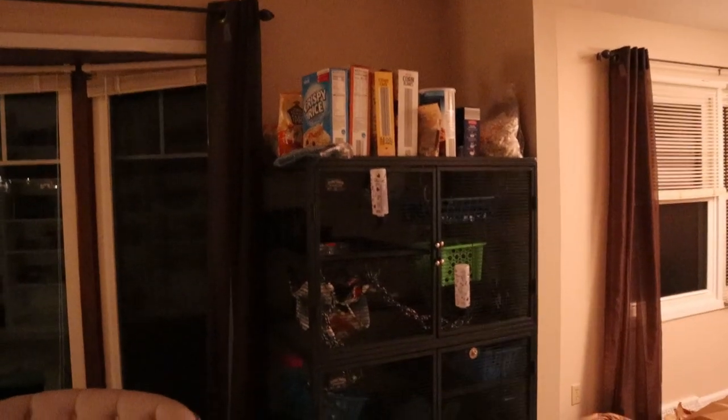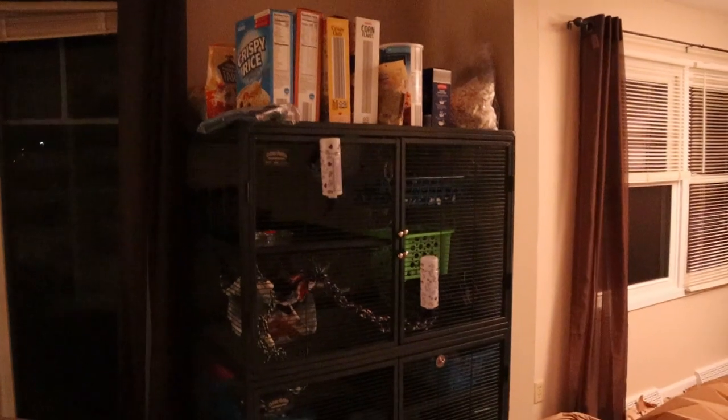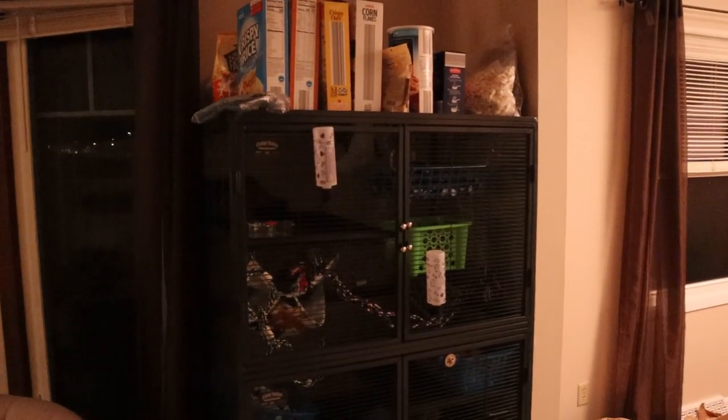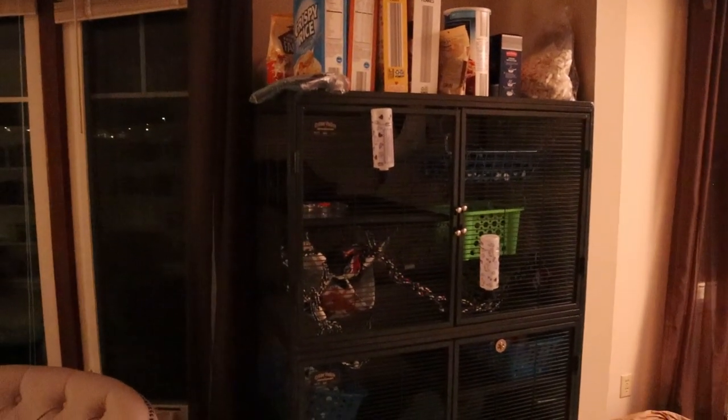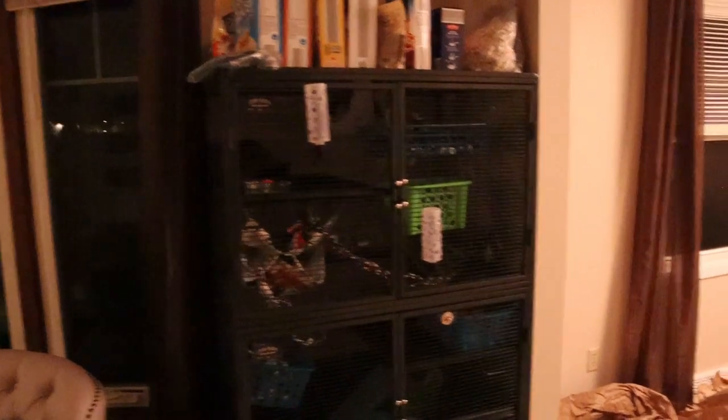All of that is not staying there, but I just put it there because tomorrow I need to mix up the rats' food. Tomorrow is Thursday, and we are going to pick up the rats on Friday. So I'm trying to get everything ready for them before that. I'll show you guys that tomorrow though.